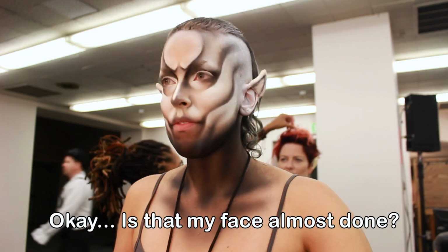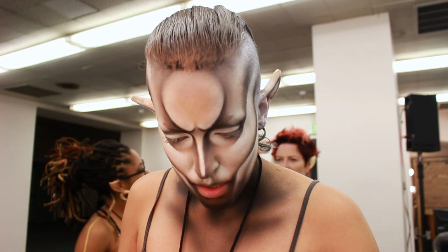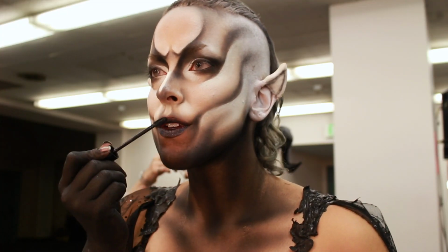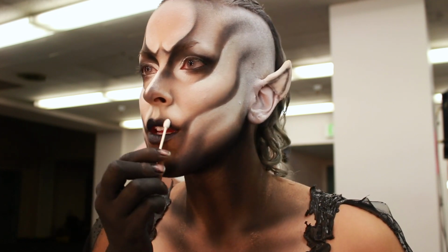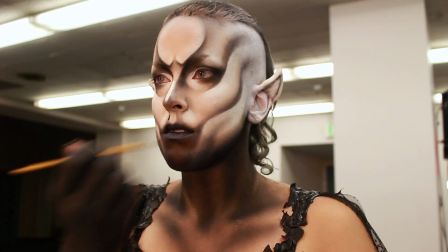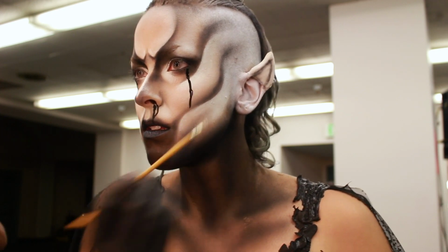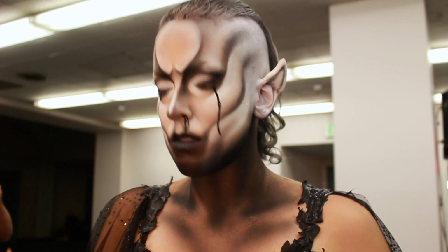Okay, is my face almost done? So once I was almost done with my makeup, I got something to eat, I changed into my costume, and then I did the finishing details, like the slimy snot stuff and tears. I was just using good old face paint for this.